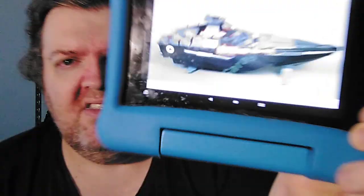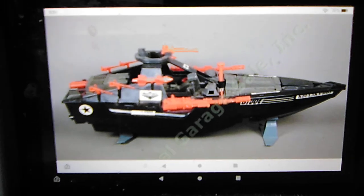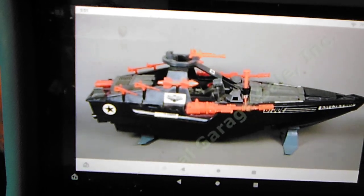All right. We are down to the last 4 here, guys. This one is going to be really sweet if it gets made. I know you can get regular versions. I don't know if anybody's done the Night Force version of this yet. It's the Night Ray. The Night Ray is an awesome looking boat.